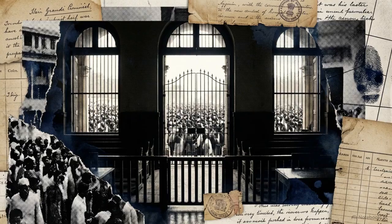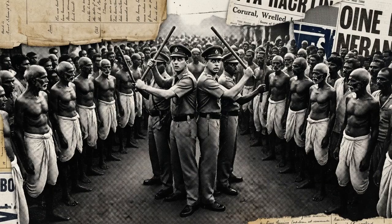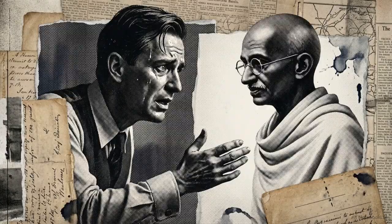While Gandhi was inside the courthouse, something massive happened outside. The volume of people inverted the power dynamic. The British officials and their police forces were completely overwhelmed by the crowd. They actually had to ask Gandhi to step in and help them regulate the masses.